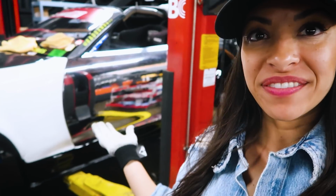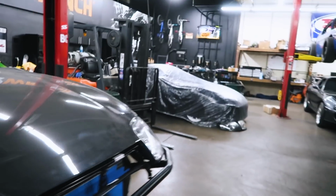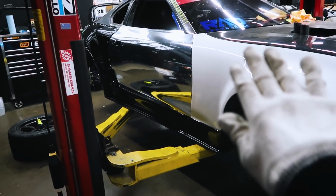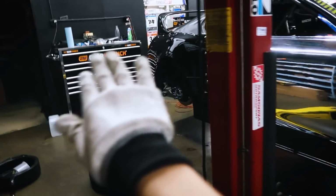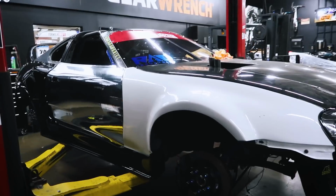Okay, it was a good day. Made some progress. About 8 o'clock now, not bad at all. Got the driver door complete and we got the passenger door complete. So it's pretty cool to see this whole white, silver, and black coming together. Have a vision. I see it coming together, you guys.